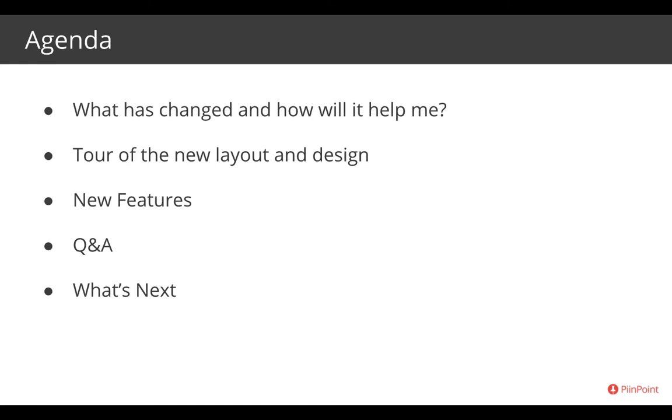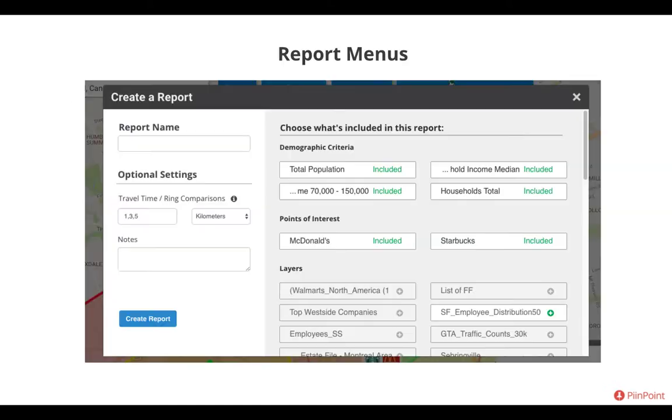Then we'll tour the new layout and design so you know what's new as of this week. We'll look at some new features that have been released or will be released to your account soon. And then we'll do another Q&A, and we'll have a couple other opportunities for questions and answers as well throughout, and then talk a little bit about what's coming up next. So let's just get started in doing that recap.